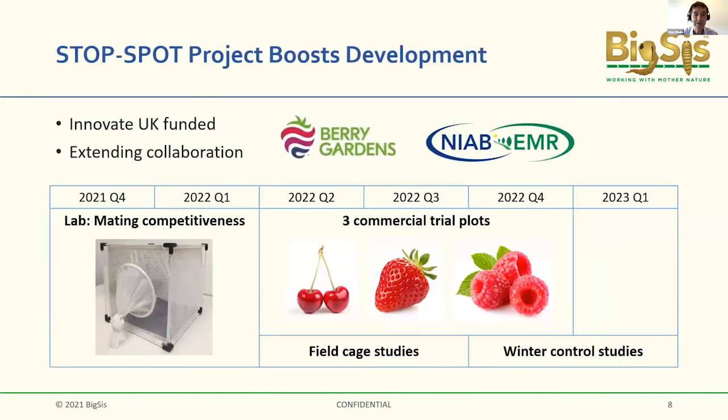So finally, what we'll be doing next then is continuing this work going into next season. I'm pleased to say that, again, in conjunction with Berry Gardens and NIAB EMR, we've received some funding from Innovate UK to do much more extensive development work on our SIT solution. We've started that already, and during the winter months, we'll be working on mating competitiveness and looking at the different factors that can affect the fitness of our flies before they're released, for example, how old they are, how sterile they are, and so on.